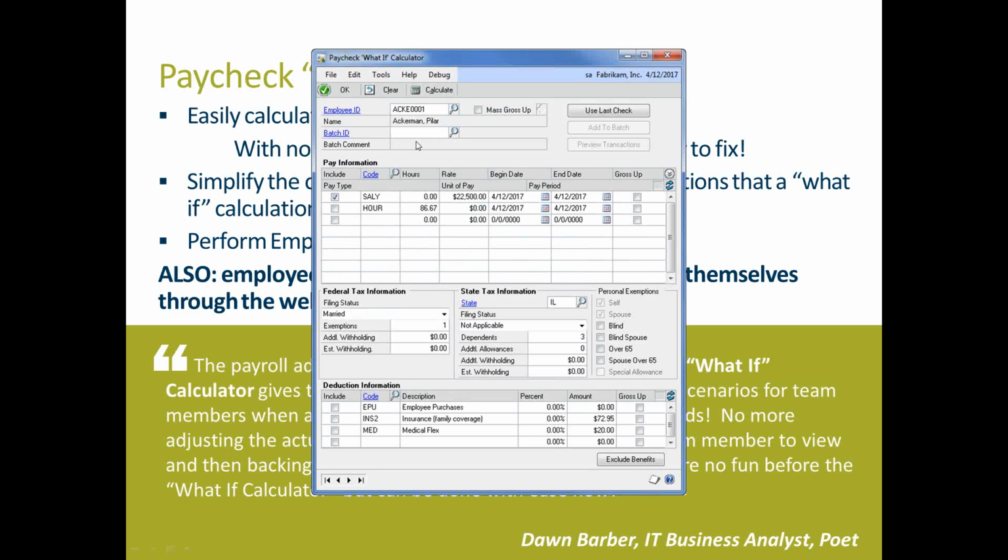So here's the window. What you do is, off the employee card or just pulling up the window, enter the employee ID. It pulls in all their primary information related to their pay. You simply make the change that you need to make and press calculate. Now if you want to do a gross up, what you do is put in the bonus pay code, put in the amount, click gross up, and hit calculate. And what it will do is show you the print check report with the gross wages being exactly what it would need to be to get that net amount.